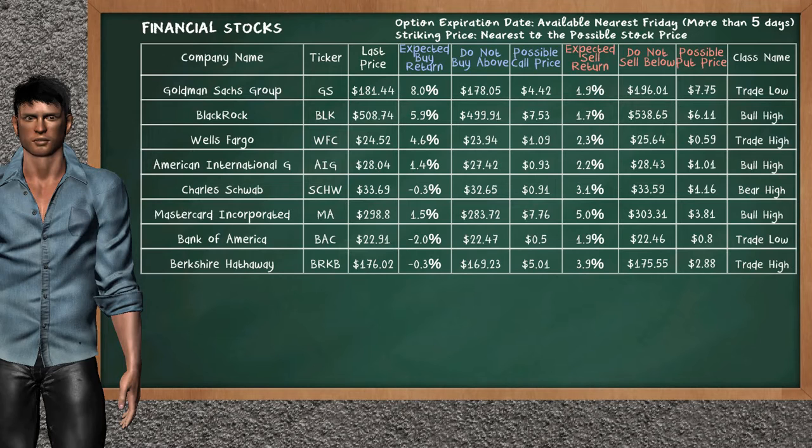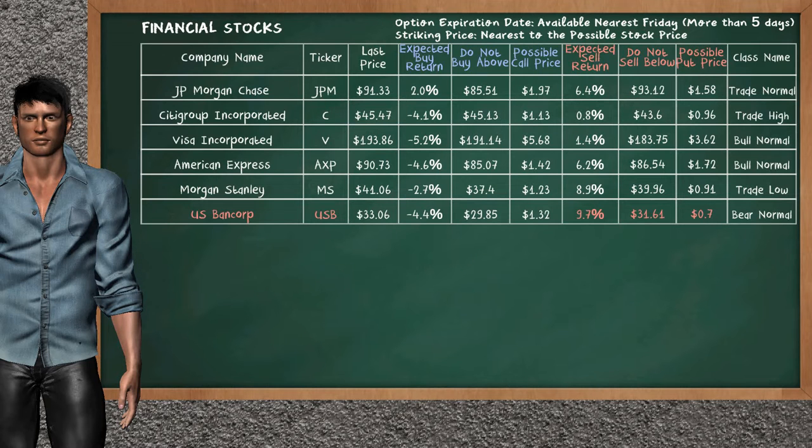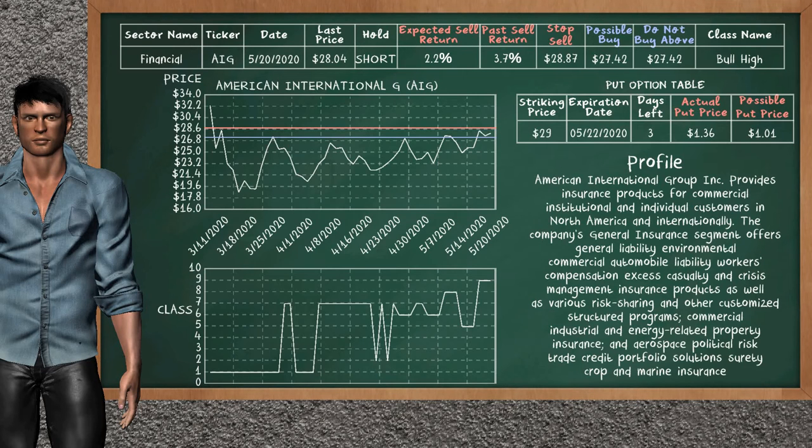Let's look at the stocks table of financial sector. Our analysis does not list the top opportunity to buy. On the other hand, there is a weak opportunity to sell US Bancorp. You can observe, it has an expected sell return of 9.7%. You may sell it at a minimum price of $31.61. For put option, a possible put price is at $0.7.